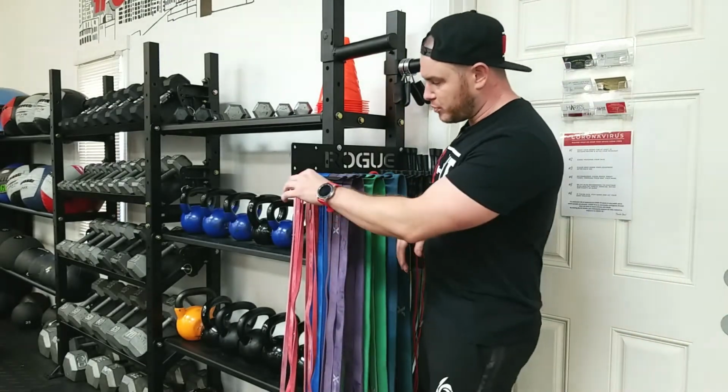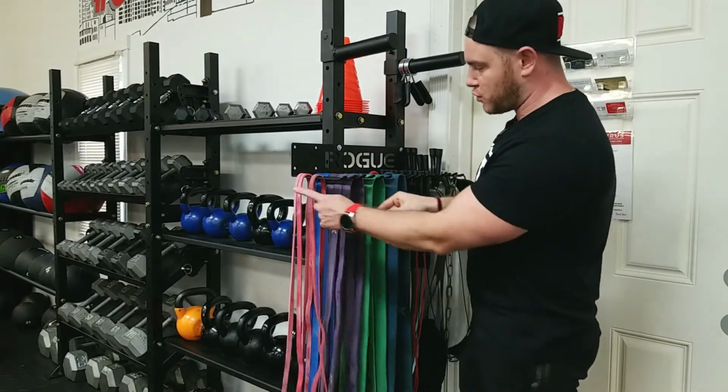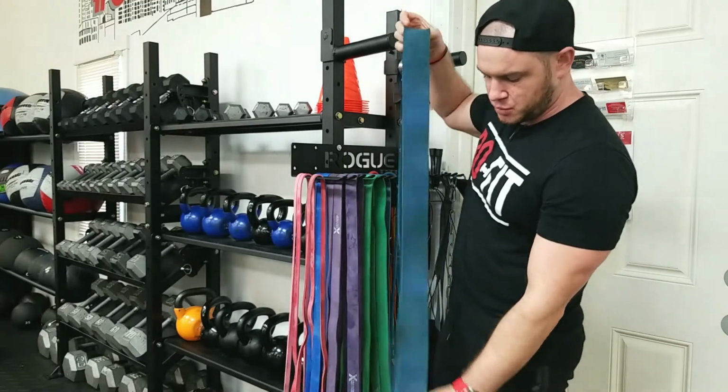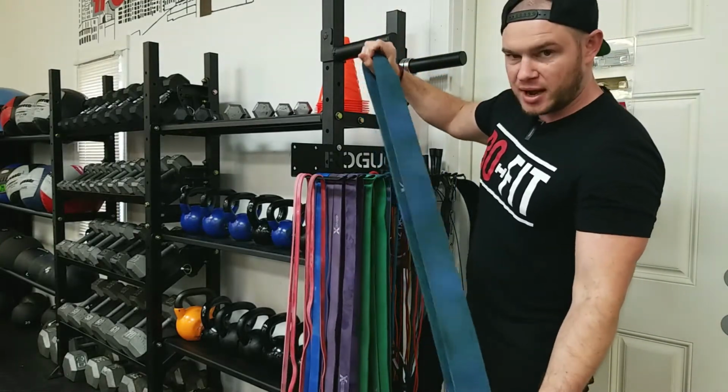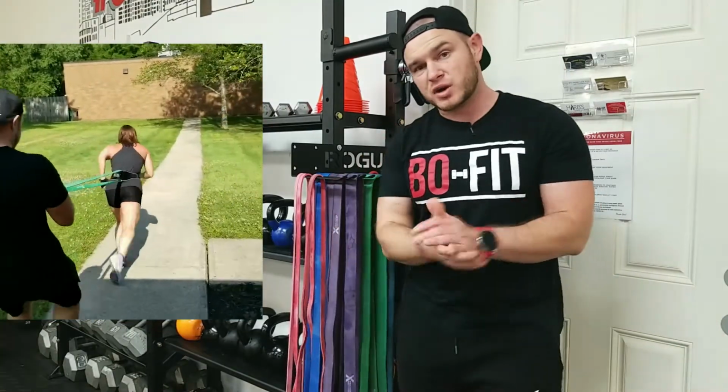Then you have loop bands, like it's just a loop. You can work out with these, right? And they go from tiny to bigger to more resistance, and then you have these crazy ones that are like up to 80, 100 pounds resistance. So there's all kinds of different bands you can use for working out as well.